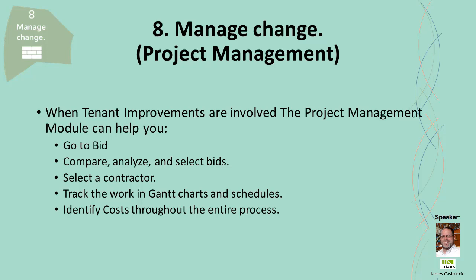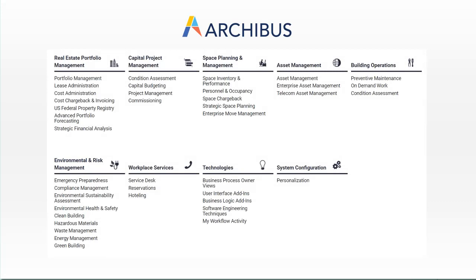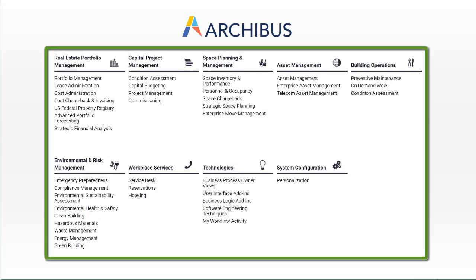As we talked about in the very beginning of this, Archibus is a single platform with 30-plus applications, and they all communicate with each other. There are so many other applications out on the market that can do multiple things, but they're doing it because they're integrating or connecting with other tools. Archibus is a one-stop shop for all intents and purposes: one platform, multiple tools that communicate natively within itself.